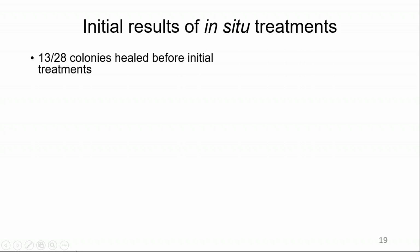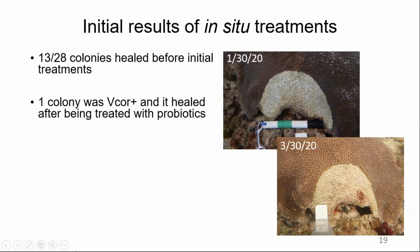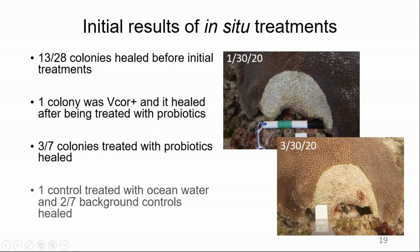Before we even went out there, between September and January, almost half of the colonies, these are all MCAV, that had been tagged by Brian Walker's team had healed. So we had this elaborate scheme of which ones to treat and which ones not to treat, but many of them weren't diseased the day we actually went out to treat them. In terms of success, we had one Vibrio coralliticus positive coral that was completely healed after being treated. This was pretty encouraging to us. Three of seven colonies treated were healed, but it was pretty similar for our controls. We had three background controls that also healed.